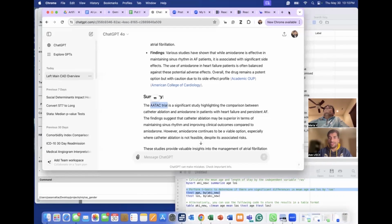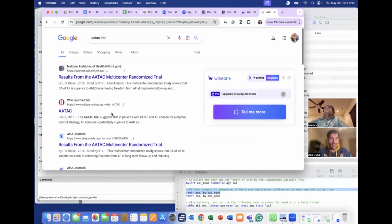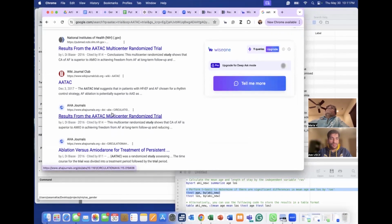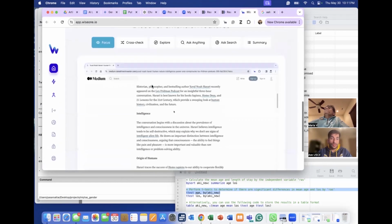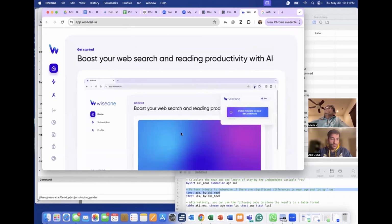But you have to confirm whether this trial is actually a real trial or not. A lot of the time, it does have hallucinations, so it will give you a completely wrong answer. So you have to be careful what you're doing.